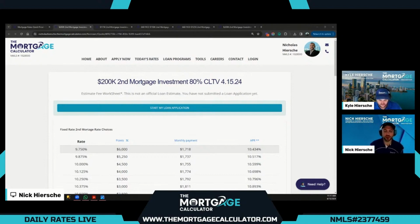mortgages for investment properties. Definitely a new tool that we have in the last about 6 months, right? These didn't really exist about 6 months or so ago. So definitely very popular now, and definitely a great tool for our investors that want to still get some cash and don't want to touch their first mortgage.